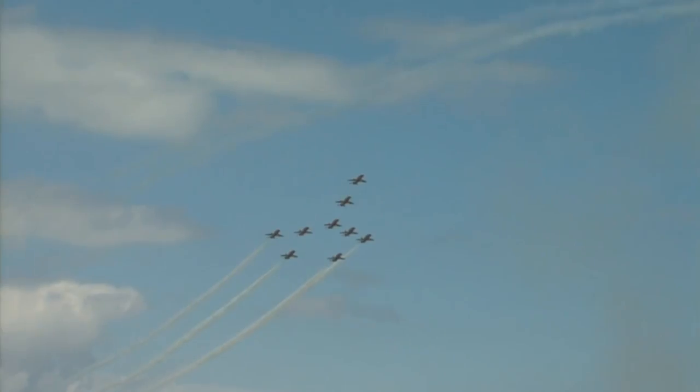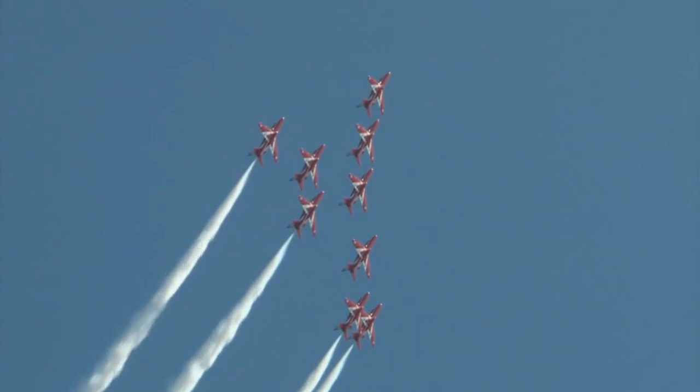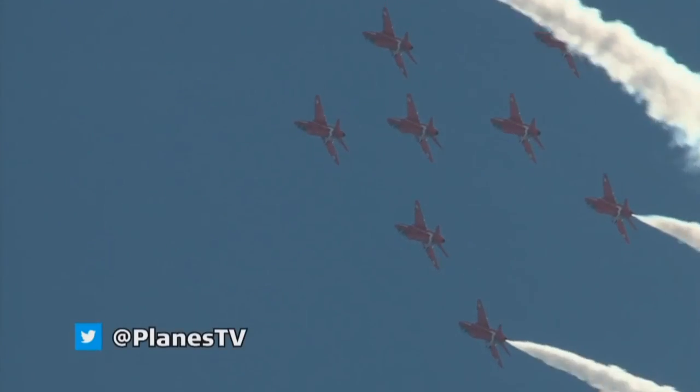Another change now as they fly into this loop. At the top of this loop, which is about 6,000 feet, you'll see the formation changes again. The aircraft have now slowed down to about 150 miles an hour. The G's backed off, and you can see now the shape of Feathered Arrow.